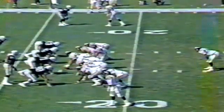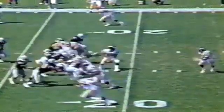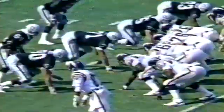Take a look at the 10-minute ticker, Jim. Shoots 48 yards for San Diego. Second and 5 at the 17. Here's Anderson. 13-yard line. So it's going to be third down and 1. Eddie Anderson, no relation, makes the tackle.